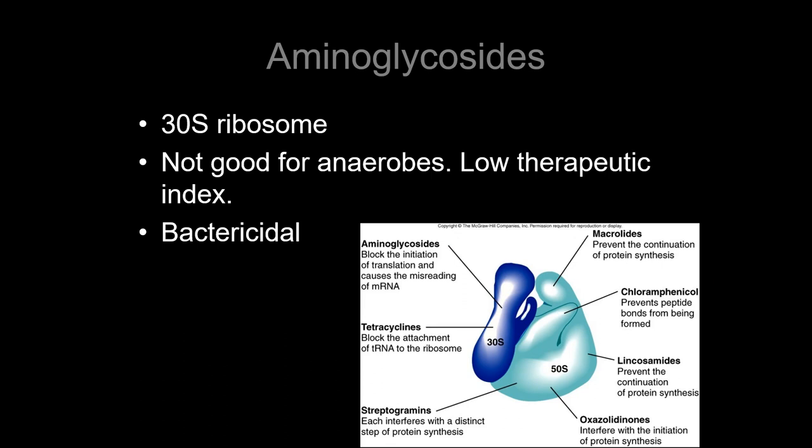Oh, I hadn't actually talked about these, had I? So anaerobes are organisms that you might have living in your large intestine that don't have a lot of oxygen availability, and these aminoglycosides should not be given if you have an infection in that area. You can give it for some of the other, like if you have conjunctivitis or you want to do something with an eye ointment, you can maybe play around with this one some.